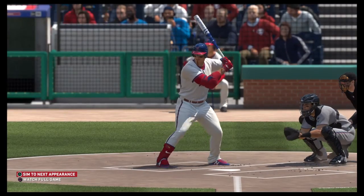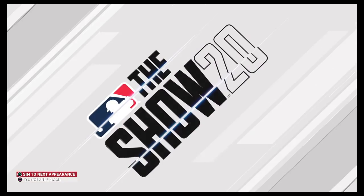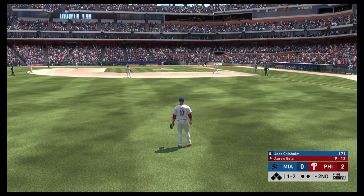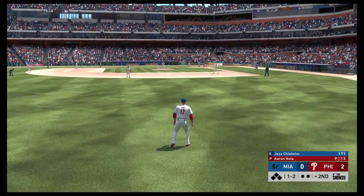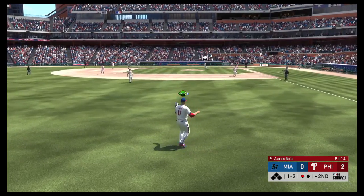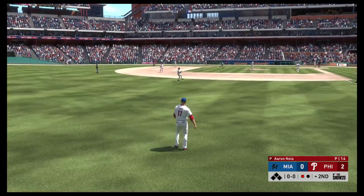Boy, when this guy gets in a groove, he can hit him, and when he hits him in bunches. Hit a home run in last night's game. So digging in now, Jazz Chisholm. It's been a really slow start to the season for him, as you can see by the April numbers on your screen. Hit in the air out to left.